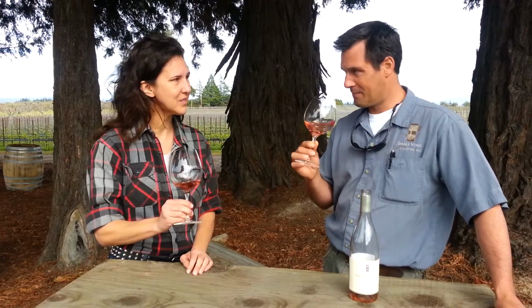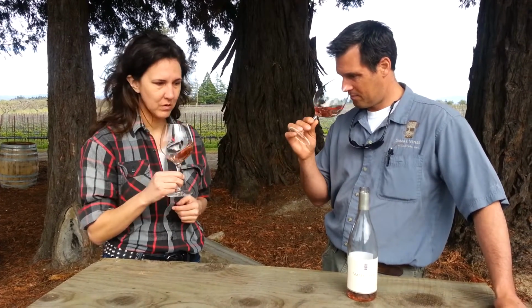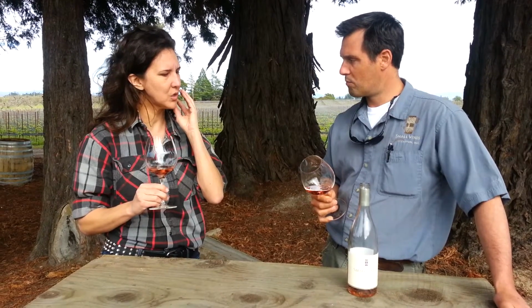Well, I love the brightness, and you actually get that brightness in the aromatics as well. There's a lot of lift. There's a nice spice component and a little bit of floral element, and it really lifts out of the glass. And then in the mouth, it's interesting you talk about it as a base for Champagne, because there's still this kind of textural breadth to the wine, but it does have that bright acidity that you're talking about too.